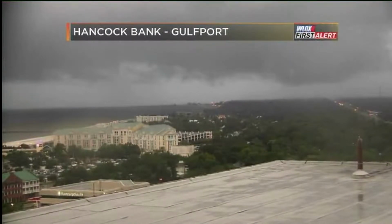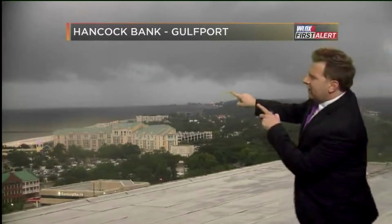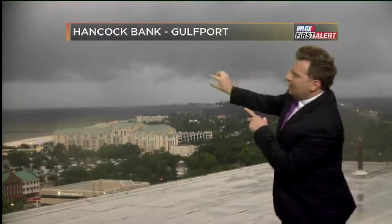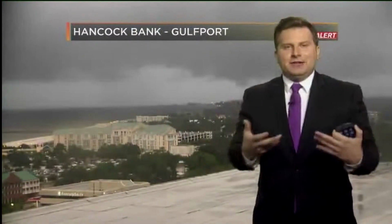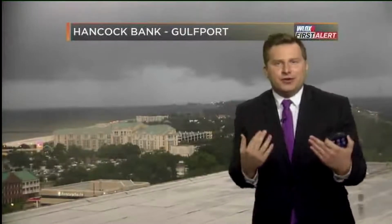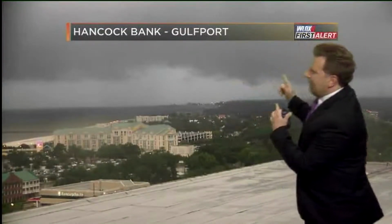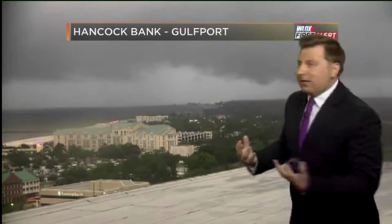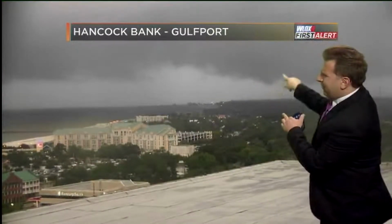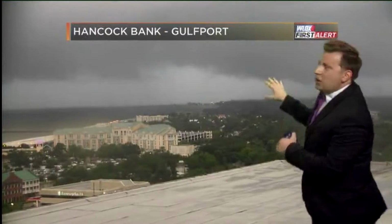In fact, if you look very closely, you can kind of see the broad rotation here. These are called scud clouds. Basically, all that moisture is being lifted up into the atmosphere, into that updraft of that thunderstorm, and then it's starting to rotate because the winds in the upper levels of the atmosphere are rotating, so the whole storm is rotating. Looks like we got another little funnel trying to develop. This is going to be right over Long Beach.